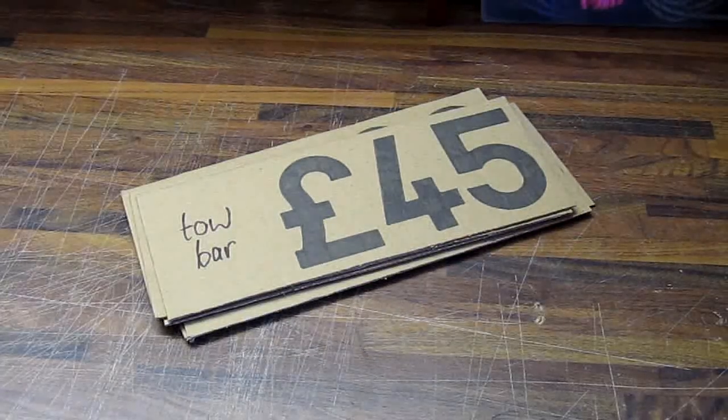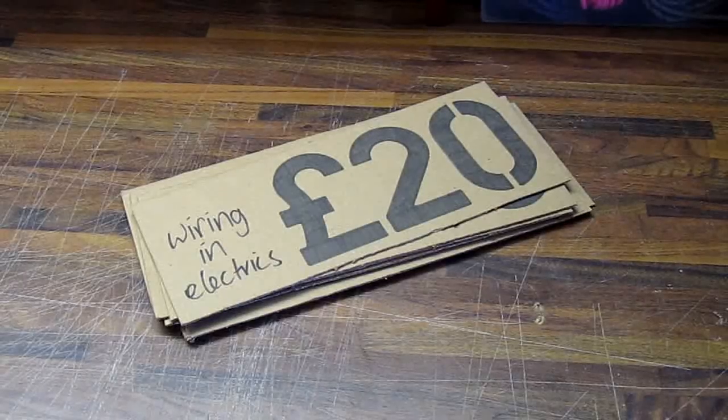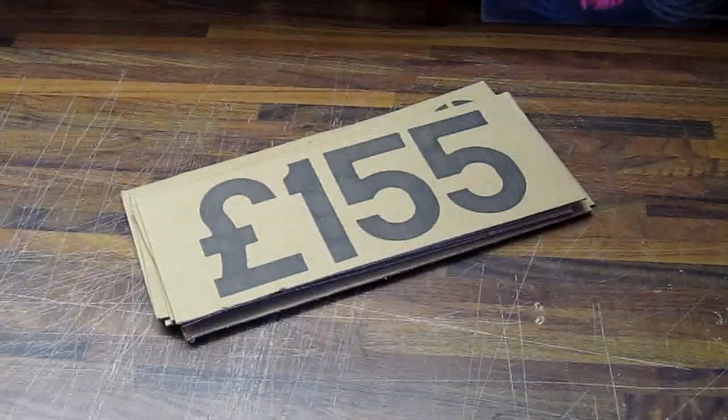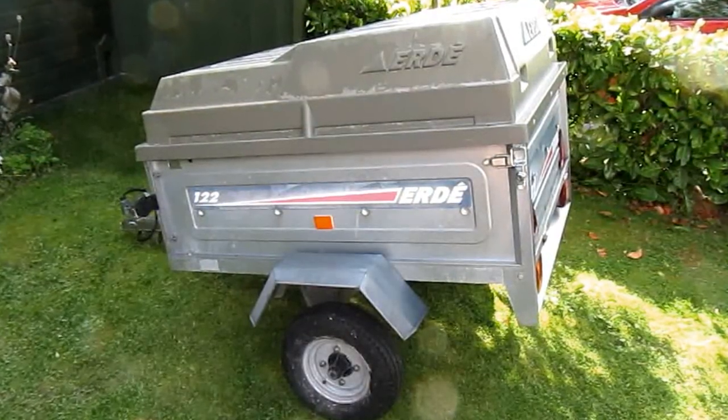£45 for a second hand tow bar and 20 quid to get it wired in. And even with those added, it only comes to a total of £155. Not bad. Time to get on with the fun stuff now, the finish.